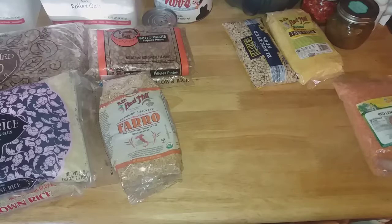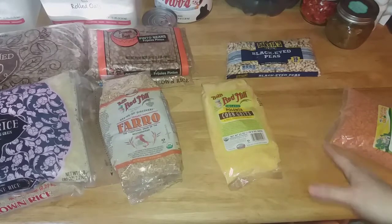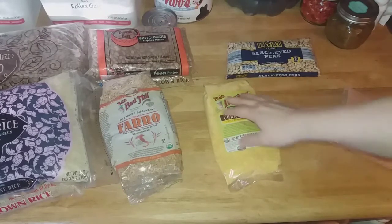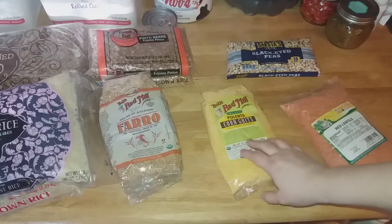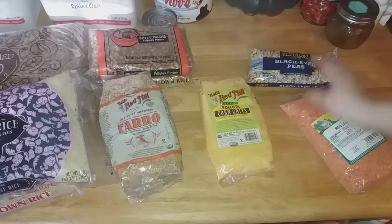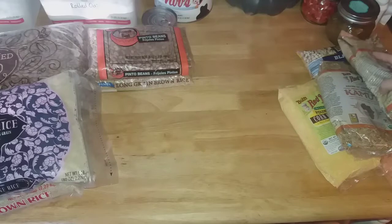Almost everything that we store has a high nutrient value, so if something were to occur to where we were eating smaller amounts of this food, it would still provide us what we need from the nutrients. I have corn grits here, polenta, black-eyed peas. All of this stuff is excellent to keep on hand.